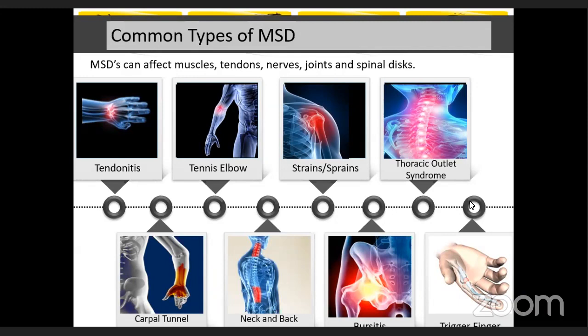Tendonitis. What is tendonitis? It's an inflammation of a tendon. It happens when a person overuses or injures a tendon. When you overuse your tendon, there's a possibility of you having pain at the back of your palm, as you can see. It's called tendonitis.